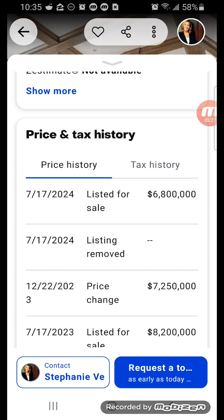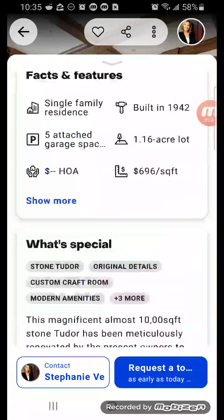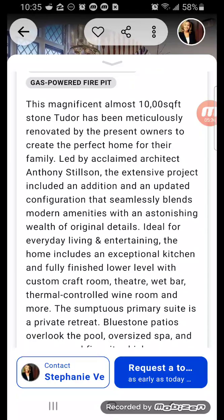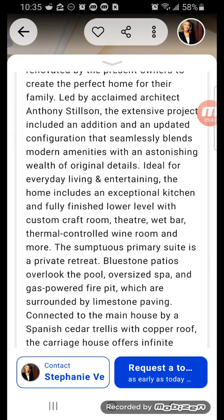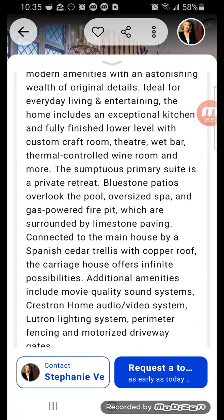Let's see if we can take a look at the property taxes here. Property taxes, $43,377. Let's read a little bit about this property. This magnificent, almost 10,000 square foot stone Tudor has been meticulously renovated by the present owners to create the perfect home for their family. Led by acclaimed architect Anthony Stillson, the extensive project included an addition and an updated configuration that seamlessly blends modern amenities with an astonishing wealth of original details. And that's why this property jumped from like 1.2 million up to 8 million. They did a big remodel.